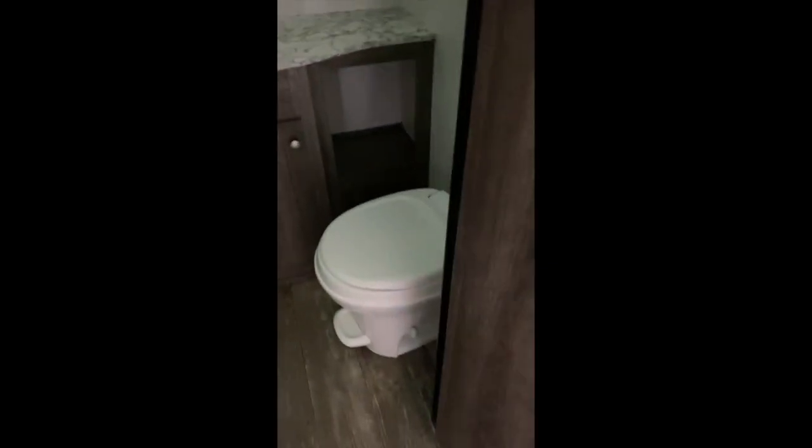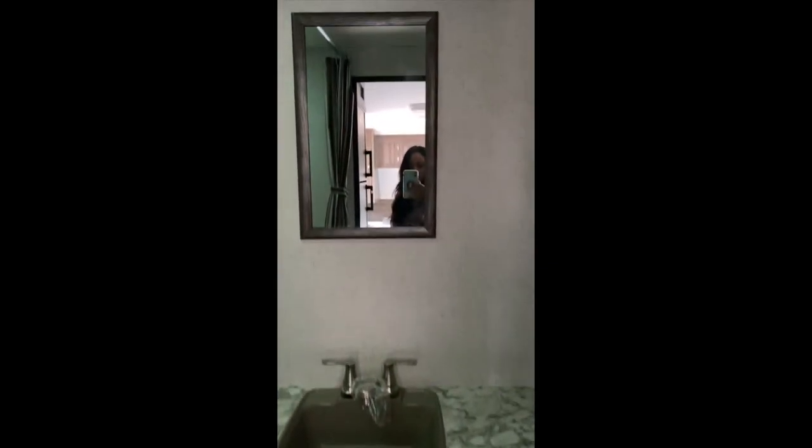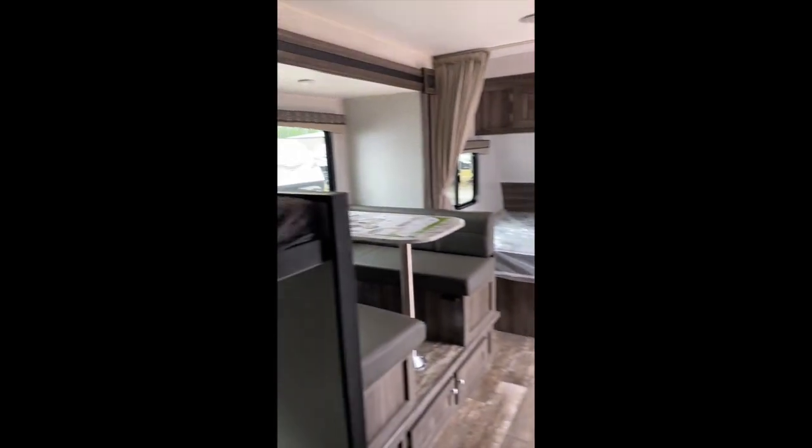And the bathroom is here. Got a toilet, little vanity, cute little mirror, and a cute little tub here. It's down, but then you open this up and it allows light in and fans out. Another, just a little light up here. So yeah.